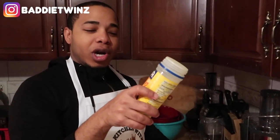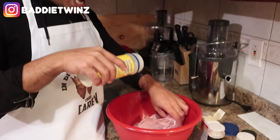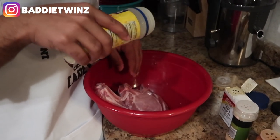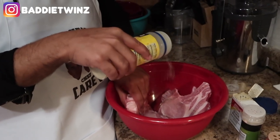Anyways, we're gonna go in with our Goya adobo now. And guys, you wanna season it generously. You don't want it to be too salty, but you wanna make sure that it has a nice taste to it, that it's not fresh. These pork chops are really big. They look yummy.